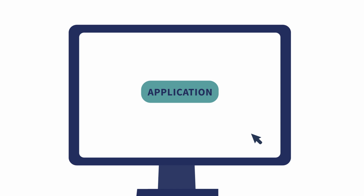The first stage of our recruitment process involves a short online application where you will provide your personal and academic information. Don't worry, this is for reporting purposes only. We have a blind screening approach throughout our recruitment process, which means your personal and academic information isn't shared with any of our assessors at any stage of the process.